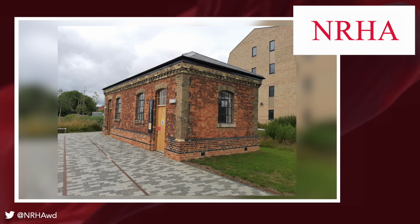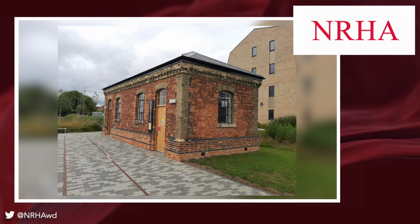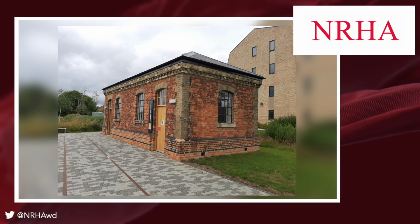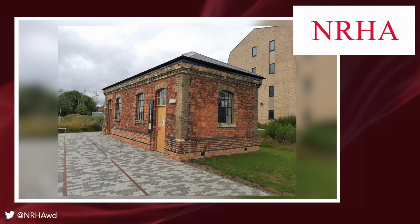Also covered by the work was the small adjacent office building. The work here included the replacement of the entire roof on a like-for-like basis, as the original was severely degraded. The space created is now used as a base by the housekeeping team employed on the adjacent residences.